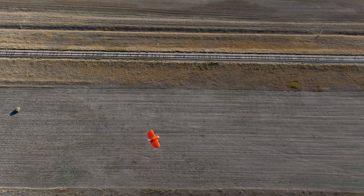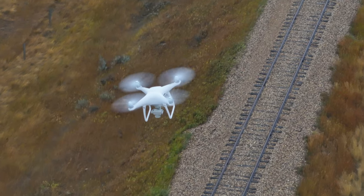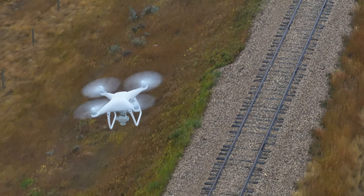Now remember, like I mentioned, TrackSense is a software platform, so there's no hardware that they actually develop. Instead, it integrates with fixed-wing drones like the Wingtra Gen 2 and quadcopters like the DJI Phantom 4 Pro or the DJI Matrice 300. You can accomplish all of the tasks within TrackSense using any of the drones that I just mentioned, but there are better tools for better jobs when it comes to inspecting railways.